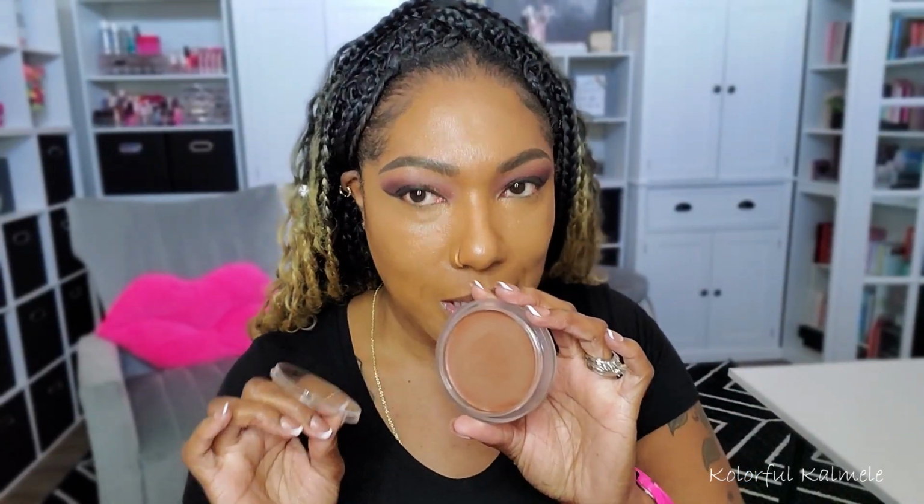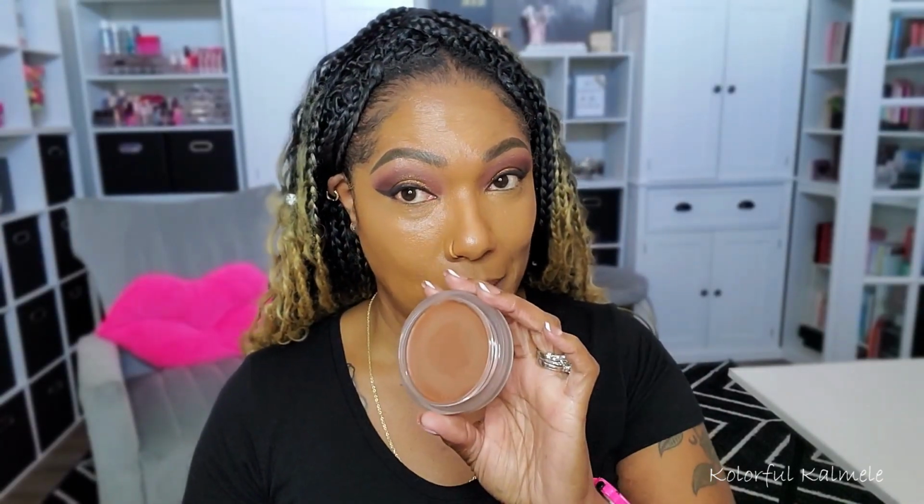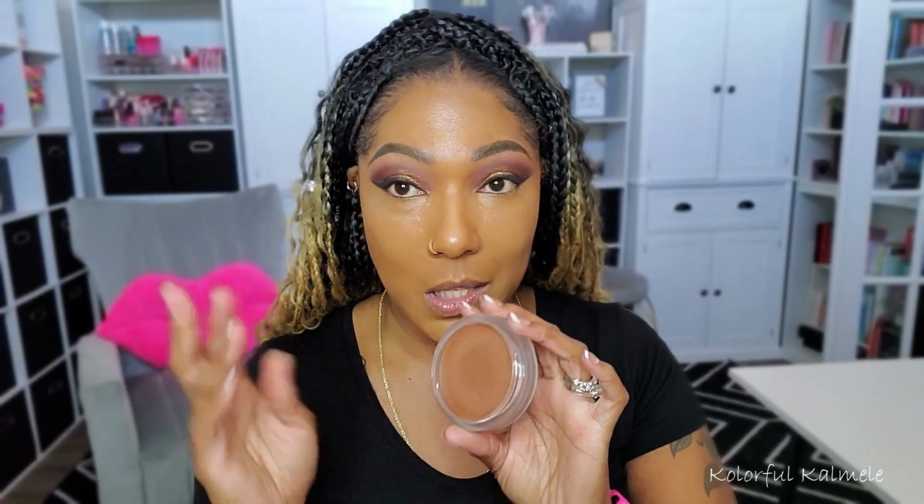Now I want to do some bronzing, and I'm going to do some cream bronzing. This is my Soul Cream Bronzer from Colourpop, in the shade Deep. I've never, ever used this. I think I used it a couple of times, but I'm really not a cream bronzer type chick, but we're doing things a little different nowadays. So I'm going to go in with this, see how I feel about it, see if this needs to be on the chopping block as well.